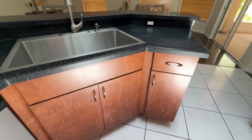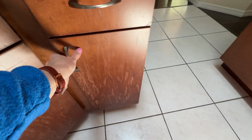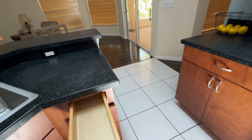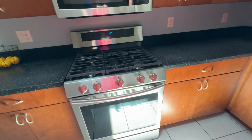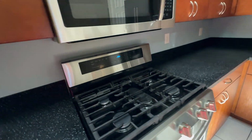The cabinet finish is a little rough, but you could even get these painted since they look like they're all wood. So you could get these painted if you didn't love the finish of them. A gas stove, we talked about that yesterday. That's really unusual to see and awesome because it's super desired. So for resale, that's great. Again, wood cabinets, these are not the laminate.